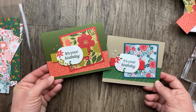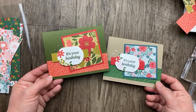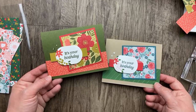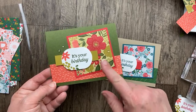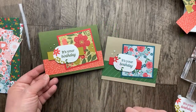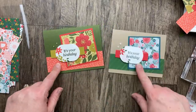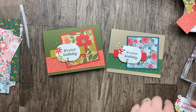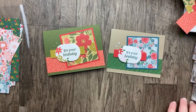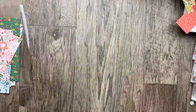This is such an easy design, just such an easy card layout that you can easily duplicate with whatever you have at home. So if you've got this garden walk paper or if you've got something else, give this a try. Again, 1.5 inch strip and 3x3 designer paper. So if I was using a whole 6x6 sheet, I could make 4 of this one and 4 of this one with 1 sheet of each design. So it just is such a great card layout for 6x6 paper. Okay, guys, this was card number 1. And there are 2 more cards in our card packet.